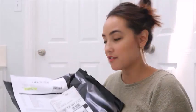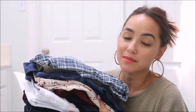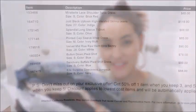On the very bottom of my cute blue box, I have a return shipping label, my packing slip, and this has all the information of my items and all the pricing of them. In a bag, I can return my items, or if I have more, I can simply return them in the box that they came. So this month I got 8 items, and if I keep 2 items, I get the third item 50% off. So I love that they offer that discount.